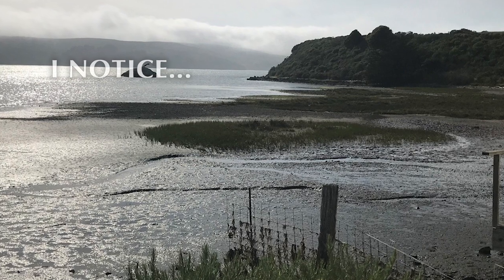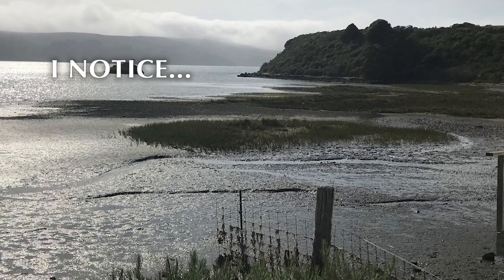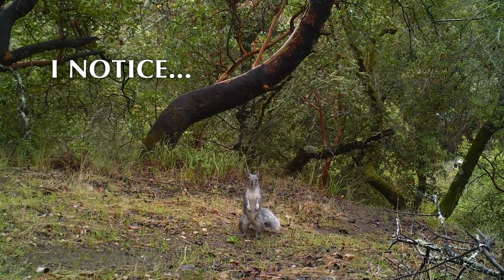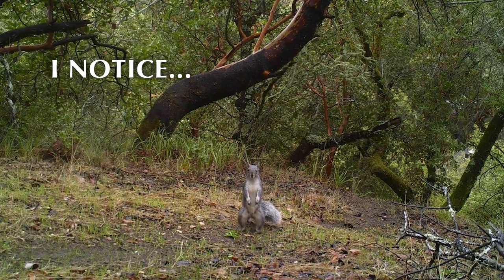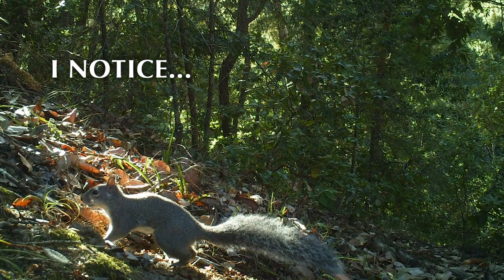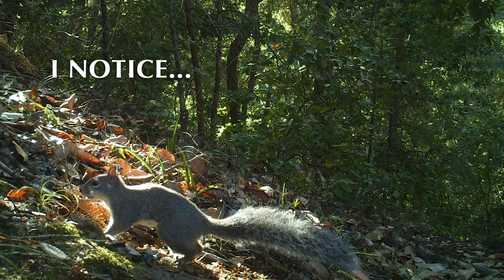I notice different types of plants growing at different depths in the water. I notice the squirrel's tail is down when the squirrel is standing up. I notice the squirrel's tail is straight behind its body when the squirrel is jumping.